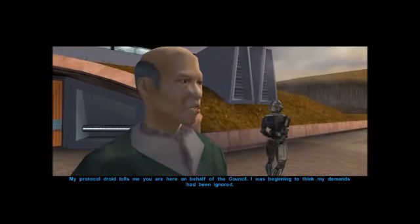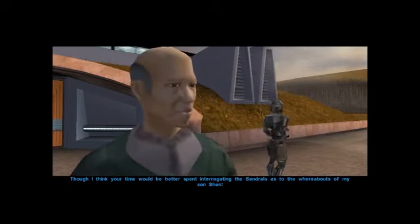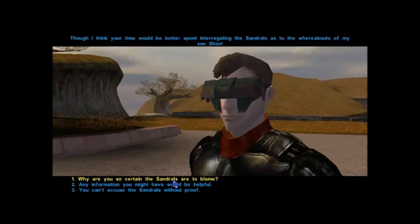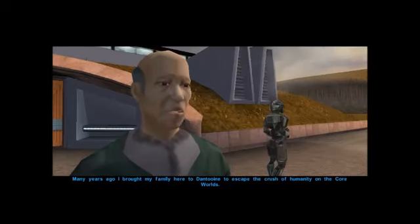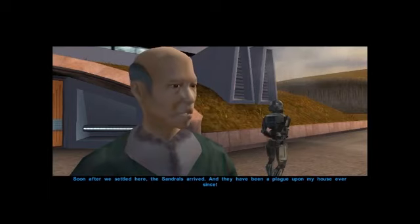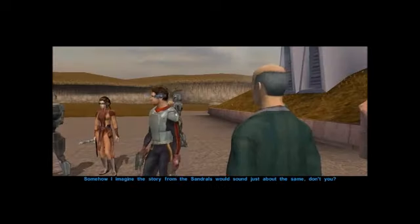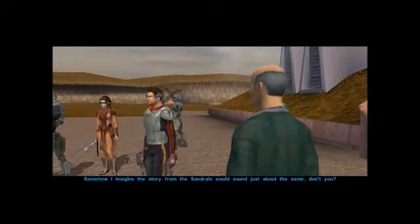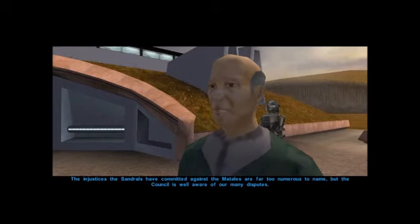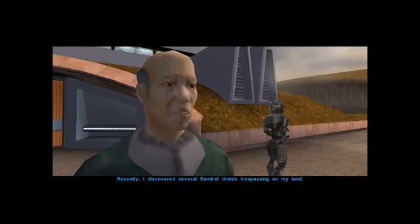My protocol droid tells me you are here on behalf of the Council. I was beginning to think my demands had been ignored. Though I think your time would be better spent interrogating the Sandrils as to the whereabouts of my son, Shen. Why are you so certain the Sandrils are to blame? Many years ago, I brought my family here to Dantooine to escape the crush of humanity on the core worlds. Soon after we settled here, the Sandrils arrived, and they have been a plague upon my house ever since. Somehow I imagine the story from the Sandrils would sound just about the same, don't you? The injustices the Sandrils have committed against the Matalis are far too numerous to name. But the Council is well aware of our many disputes. Recently, I discovered several Sandril droids trespassing on my land.